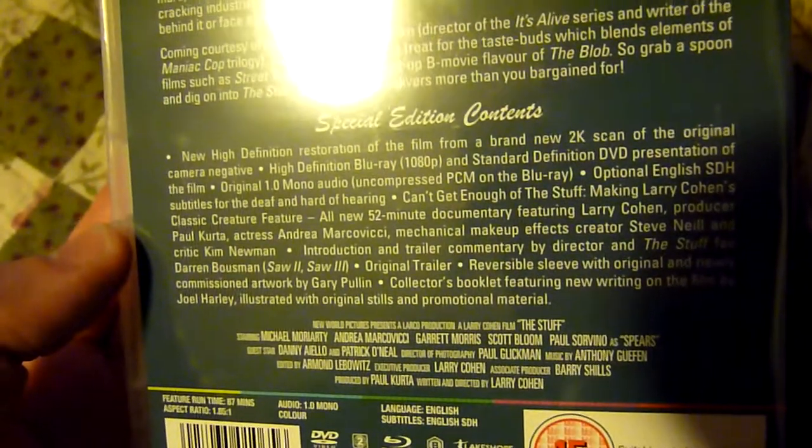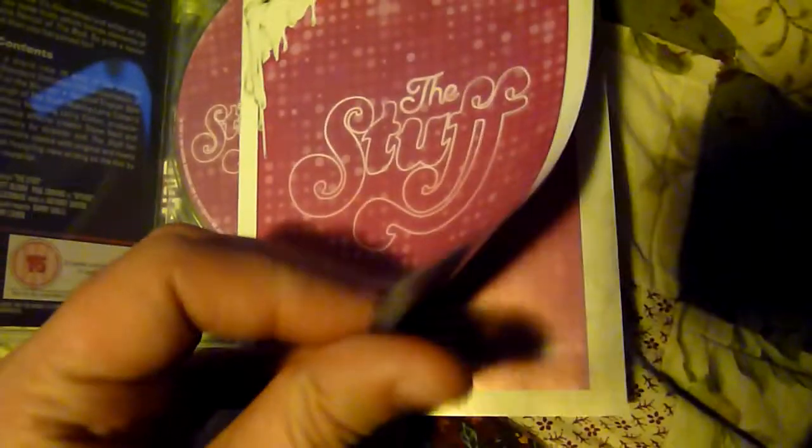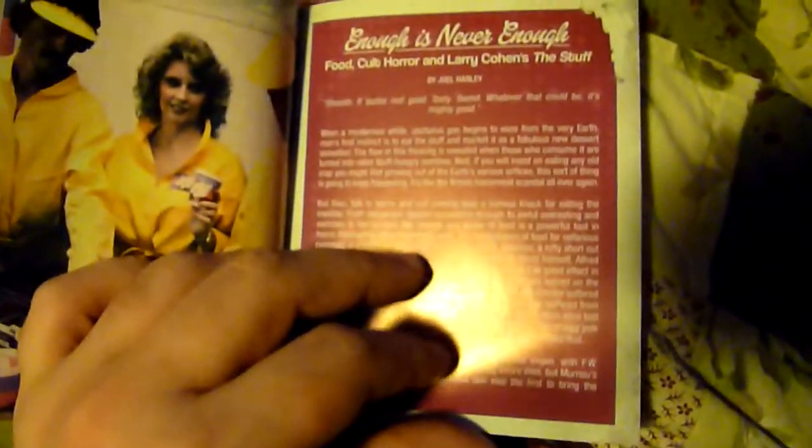So here's the back, and again, as all these Arrow video releases have, a nice selection of extra features there. Got the spine there, and we have the booklet. So we've got a nice booklet here. I'll show you that. Pages seem a bit thin on this booklet, so be careful with it.